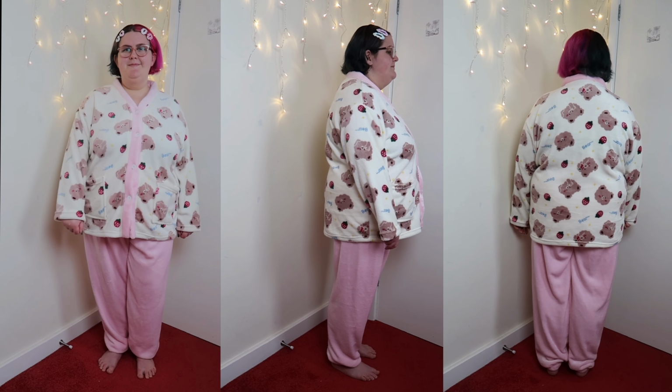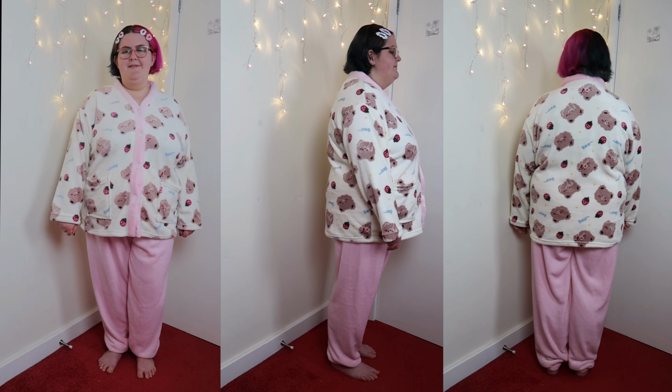Overall, I absolutely love this set and how comfortable it is and how cute the pattern is as well. It's just perfect for me.